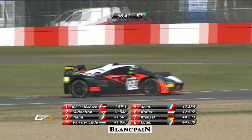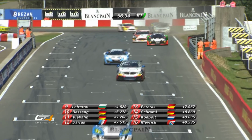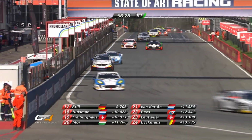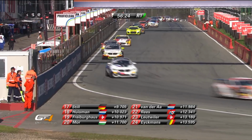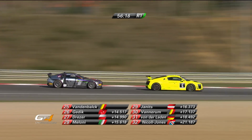Now we had a change of place. 22 has moved up ahead. That's Reinhard Koffler in the KTM, moved ahead of Pierre-Alexandre Jean. They both kick up the dust. So Nikolai Moller-Madsen leading in his Audi, Stuart Middleton in the best placed of the Ginettas in 2nd place, Gabriele Piano in the best BMW in 3rd, and it's literally 0.2 of a second between each of the cars in behind. Nose to tail stuff as they come down the start-finish straight.